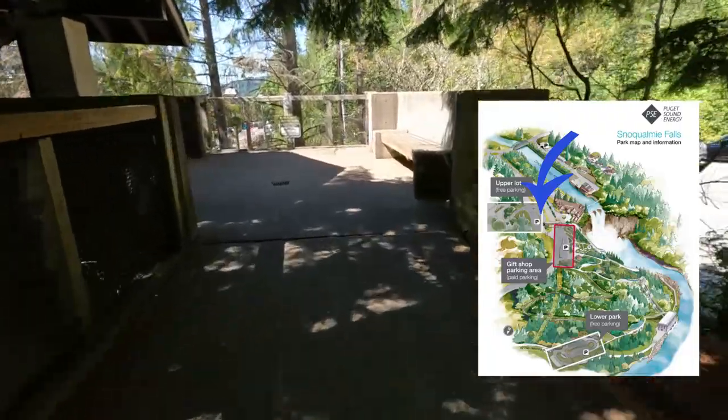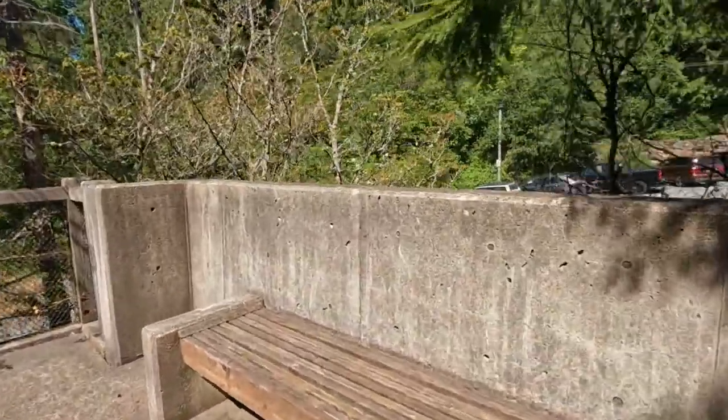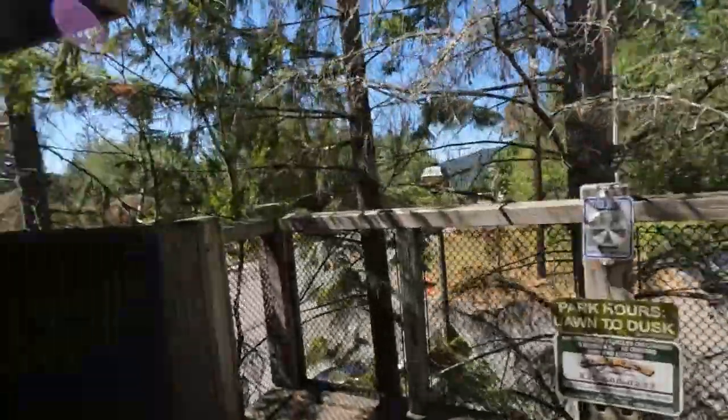Here we are up at the top. It's Snoqualmie Falls, and you can park in the upper parking lot. It's free.